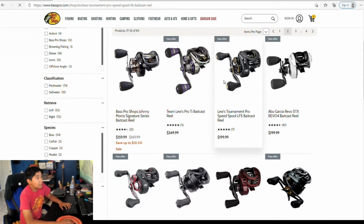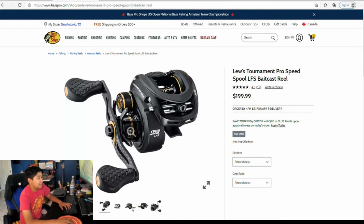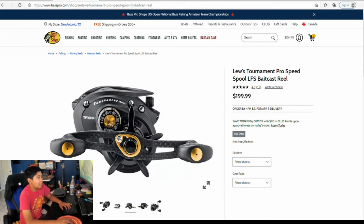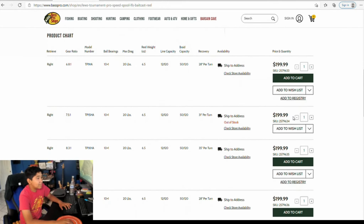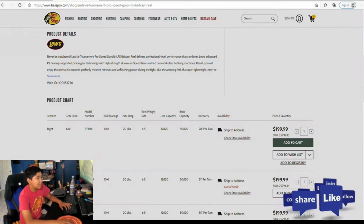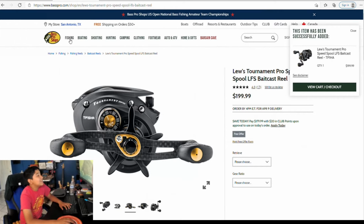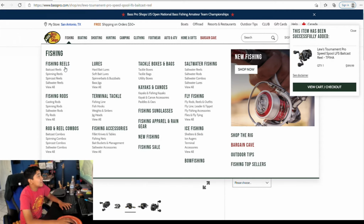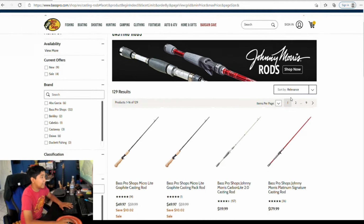It's true. I really like this one. I've been looking at this one. If you hear cats meowing, I'm sorry. Carbon fiber, I think. I kind of want that. We're gonna add that to cart. We added it to the cart. That's one thing that I would like to get. Now we have our, what was it? Reel. Yeah, get a rod. That's just common. You need a rod to fish with a reel.